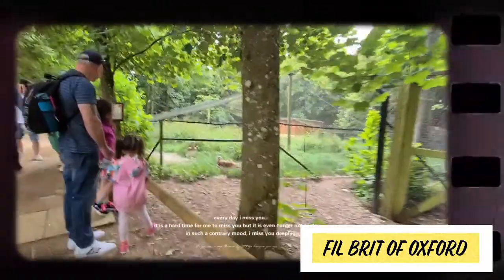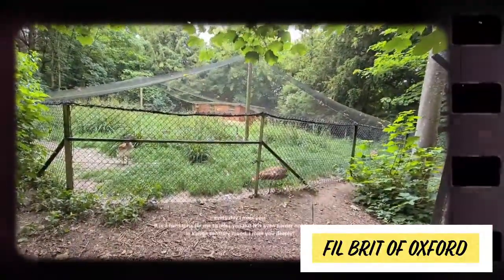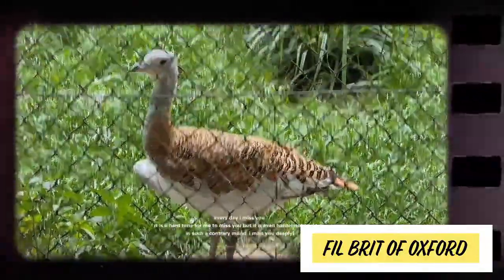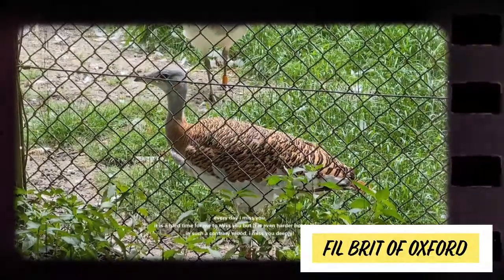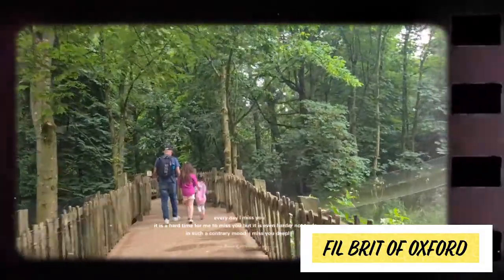He likes mustard and custard. This is a great bustard. That's what it's called. That's a nice colour, isn't it? Grey. Orange. And we're on the swing. We're on the swing. Yeah. Come on, baby.